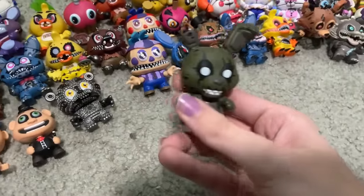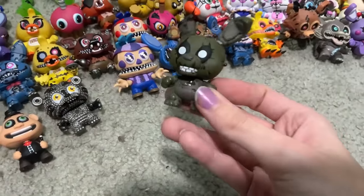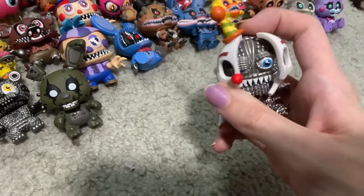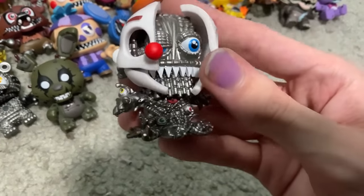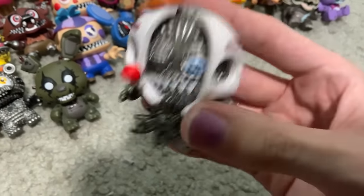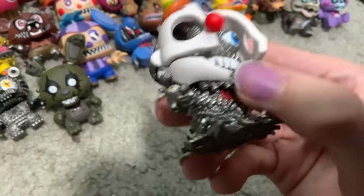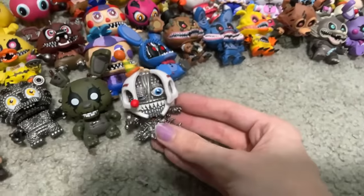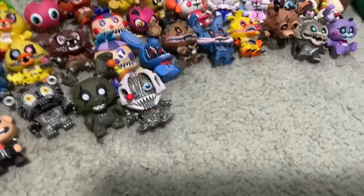Anyway, here's Dark Springtrap. I like him. He's a character, I guess. And this is the only Dark Springtrap merch I own, so you know, he's cool. Here's Jump Scare Ennard. I actually really like this guy. He looks super cool. And the fact that we technically have an unmasked Ennard Mystery Mini is neat. I know one of my friends had two Ennard and two Jump Scare Ennard and made an unmasked Ennard Mystery Mini out of the two of them by combining them, and it looks really neat. So yeah, that's cool. I don't have two of each, so I'm not gonna do that.